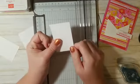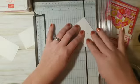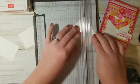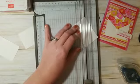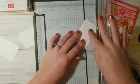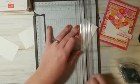So on one of my 2 by 3 pieces, I'm going to line up from corner to corner. We're going to score diagonally. So I'm just going to make sure that those points are lined up, and I'm going to score. Just make sure you're using the scoring one and not the cutting one. And I'm going to do the same thing in the opposite direction. So we're just making an X on our card.